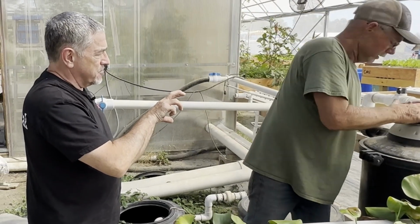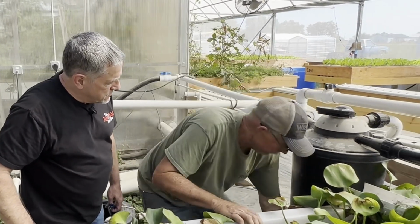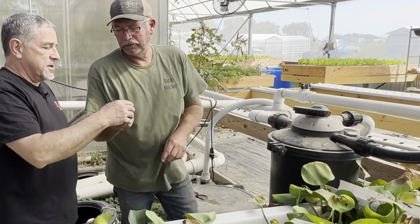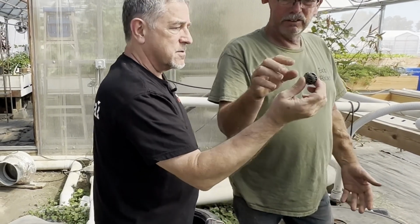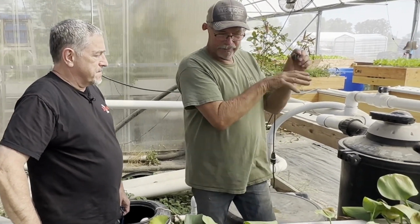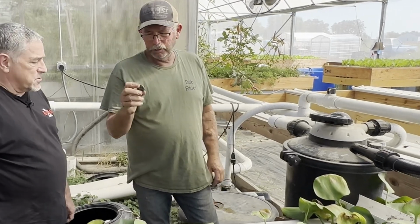Yeah, this body is full of these bio balls, right? So all these fins on there have got bacteria on them. So that catches all of the waste coming in here. When I backwash it, it flushes all the solid waste back out and down. But the bacteria is living on it.